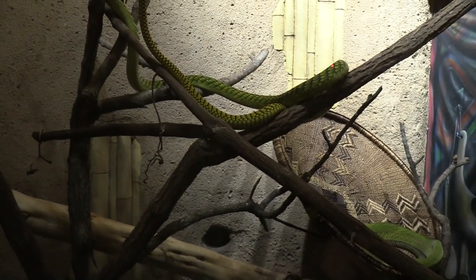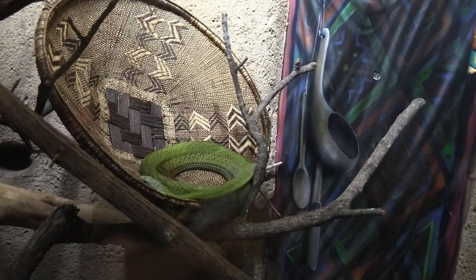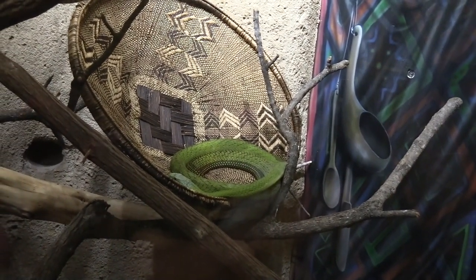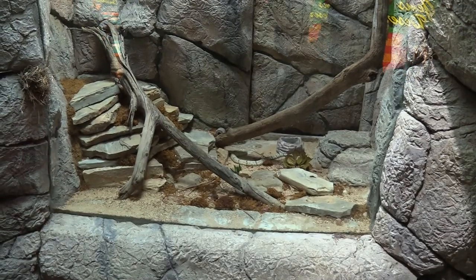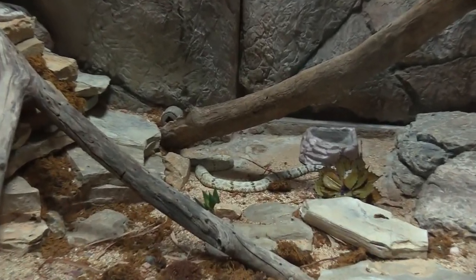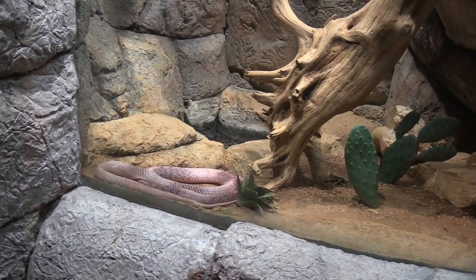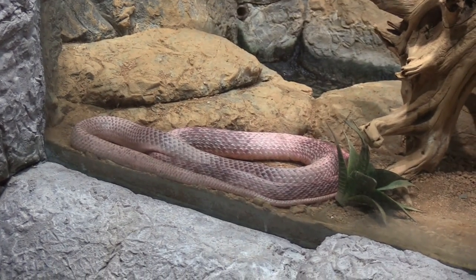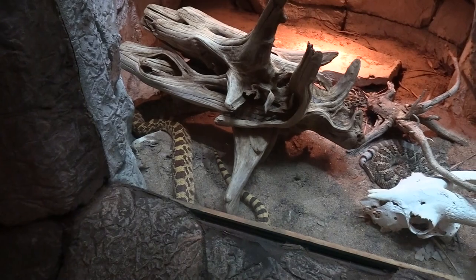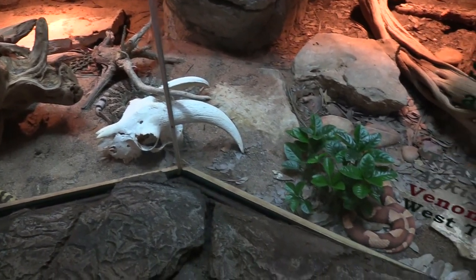Green mambas. Right, one here. Now they want to sleep in the basket. He puts the snake in the basket. Oh, we got a mottled rock rattlesnake. We got a western coach whip. Pretty coloring. We got two different snakes in here. We got bull snake and Trans Pecos copperhead.